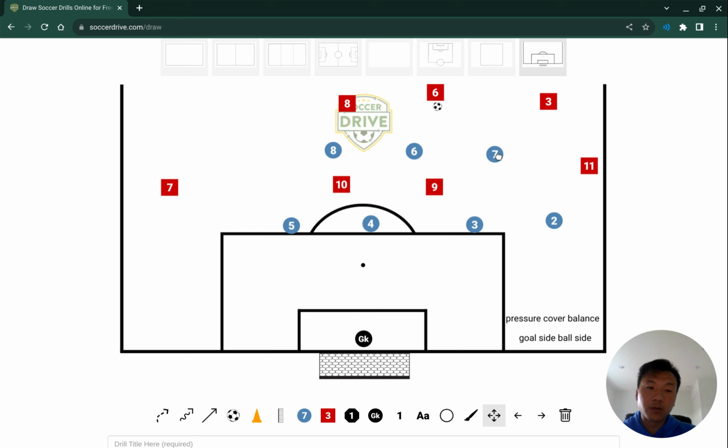our defending structure, that'll be the midfield. Same thing, the closest one must press the ball. The rest of you be on goal side, ball side of your individual mark. So in this case, 7 be here against the 3, 8 be here against the 8. Okay.